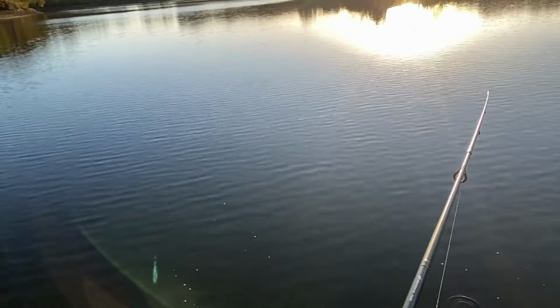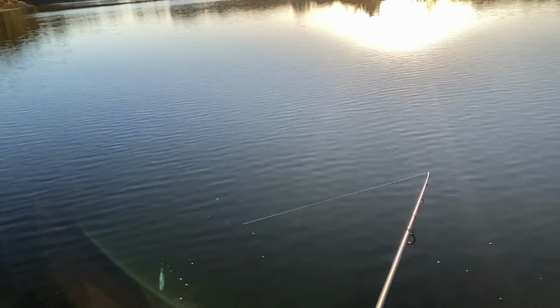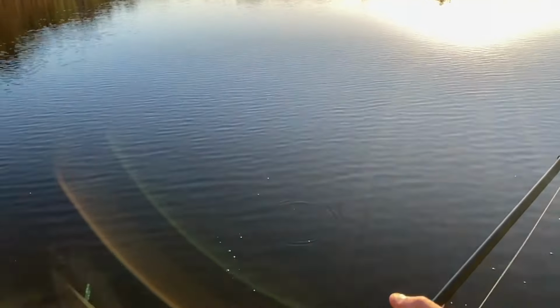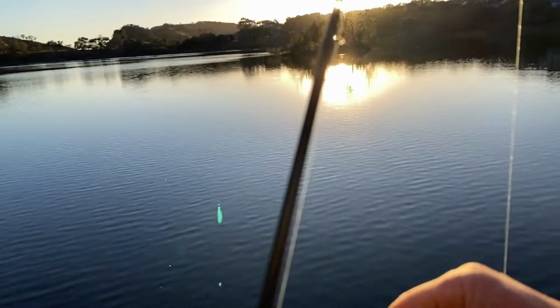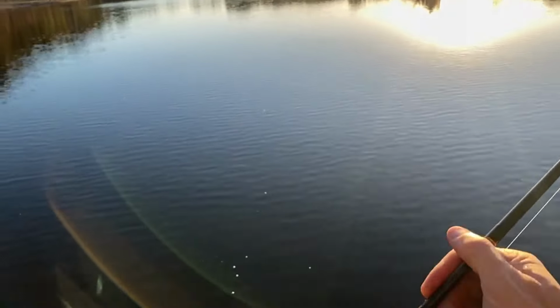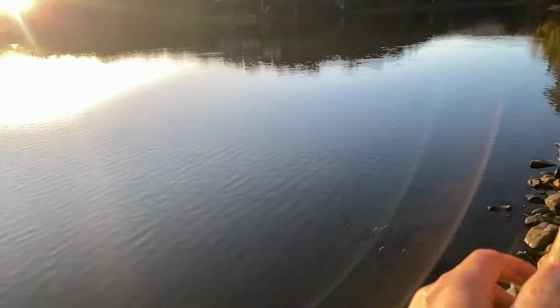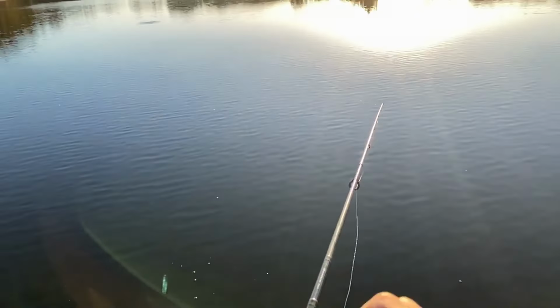So now that we know there are reddies here, can we dial in on the school? Probably need to just check the lure too to make sure it hasn't been spooled up. Size 2 hook. No sign of the Perch Prince still, but we're on the board.